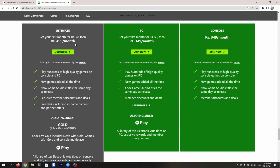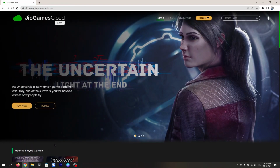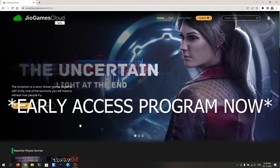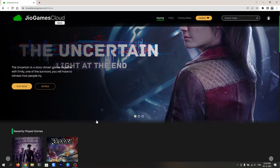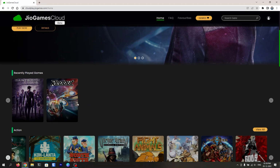Now, this is exactly where the fourth, or the third, contender of the cloud gaming service comes in. Recently, it was announced that Jio, yes, our very own Reliance Jio, will have a cloud gaming service for Indians. Now, this is in partnership with GeForce Now, so this is a collaboration with Nvidia. They're doing this, and as you can see, I have played two games, and these are known games.